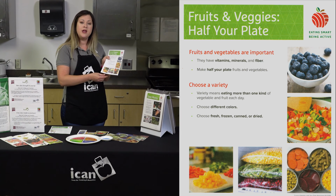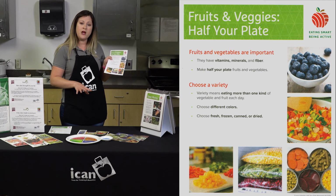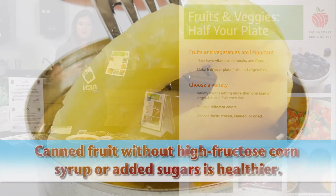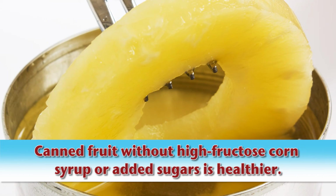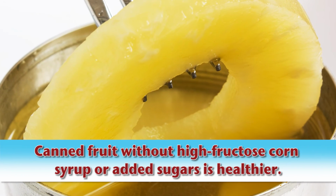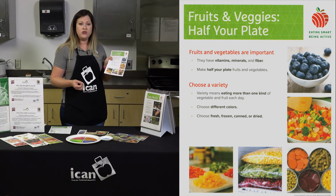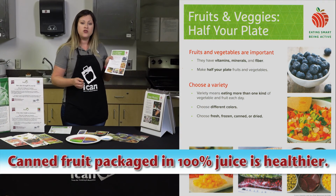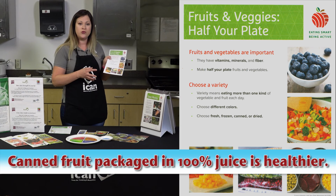For our fruits, it's a little bit different. When they are canned, it won't be the sodium that we worry about. It's going to be things like heavy syrup or extra sugars or any kind of extra added in sugars. We want to make sure that if we do buy canned fruits, we try to look for the ones that are packaged in 100% juice, which is their own fruit juice. This juice would even be good to drink.